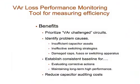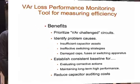And then after you deploy a system, we can rerun the same report, and you can run that report using the software itself, and you can constantly be monitoring that daily, monthly, or yearly, as often as you'd like, to see the performance, and you can compare it against the results that you last reported against. By doing so, you can prioritize which feeders are experiencing the worst and the most VAR losses, and you can really focus your resources on those, whether by adding more capacitors or fixing the capacitors that are on that feeder. Maybe only look at the top 10% every time you're analyzing it, rather than looking at all your feeders.